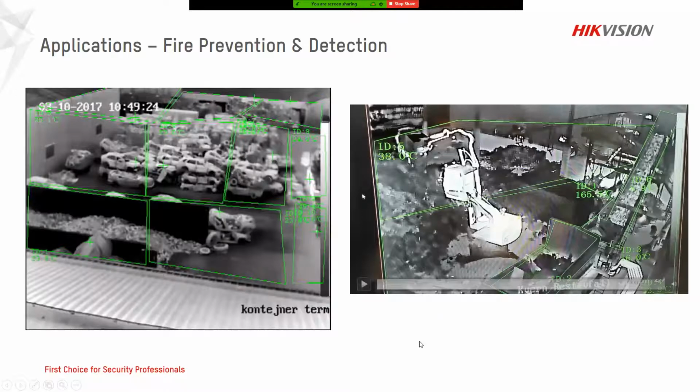So this is a typical application, fire prevention and detection. We are using the thermal camera for monitoring the temperature of a certain area. This is a very, very common application, and we got a lot of requests for it. Also requests about VDS, so certification from insurance companies. In France we have the CNPP certification. We have made it already, so all the T versions of our products have a CNPP certificate.